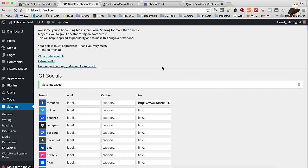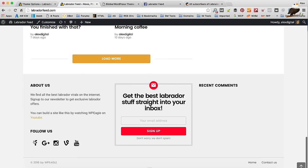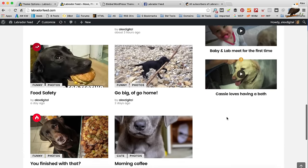Then if we go back and have a look at the site, that's linking off for them. They're still filled in, so that's why they're appearing. But I'll set those up later. Obviously it's quite straightforward. Just go to each one and create your own profile and then copy the link into that settings area I just showed you there in G1 Social. Okay, so here is our recent comments. That will start to fill out once we get a few comments.